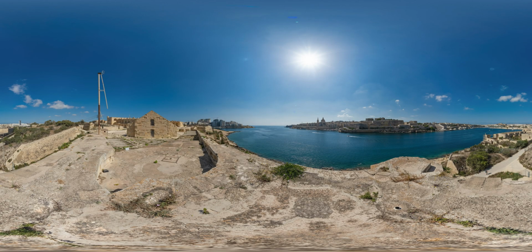From this position, one can also get a good idea of the reason why a fort was built atop Isolotto. In the late 16th century, shortly after Valletta's construction just opposite this position, the Order of St. John realized there was a potential vulnerability in the city's defenses. Any potential enemy capturing the little island to the west of Valletta would have been able to use it to bombard and breach the defenses of the city.